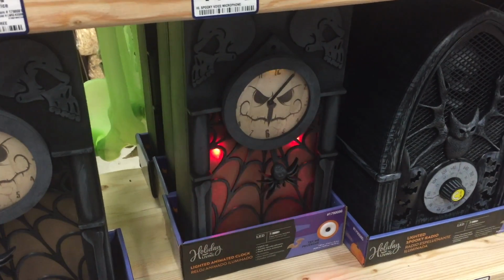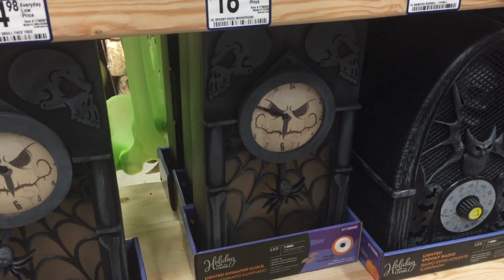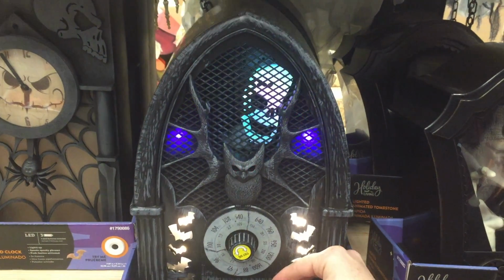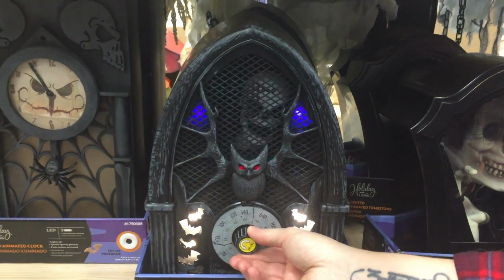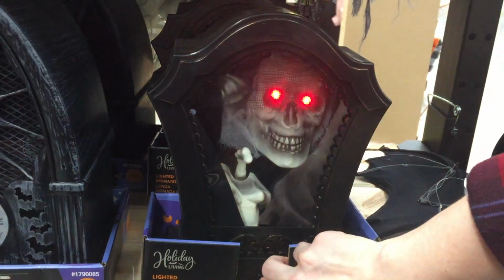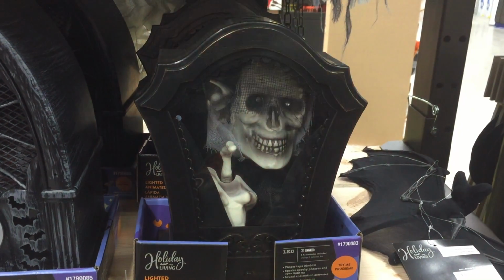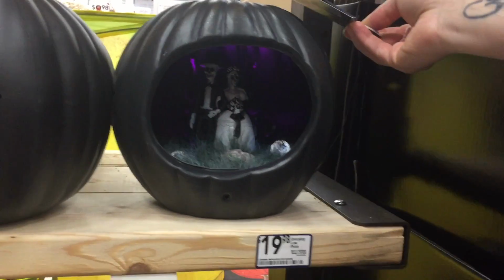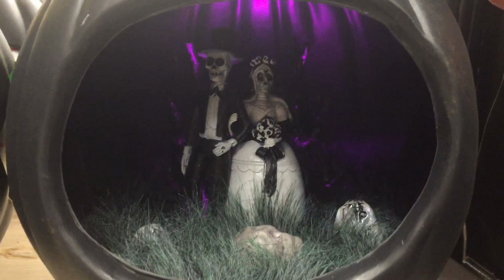Here we have a clock that just reminds me of the Nightmare Before Christmas. And once again, the radio, which they do have at Big Lots, but they have it here at Lowe's as well. Alright, what's this guy doing? This guy, who definitely wants out of that enclosure, but no way, pal. Pumpkin diorama. And this was really cool, this pumpkin diorama thing. Has a nice Beetlejuice vibe to it.